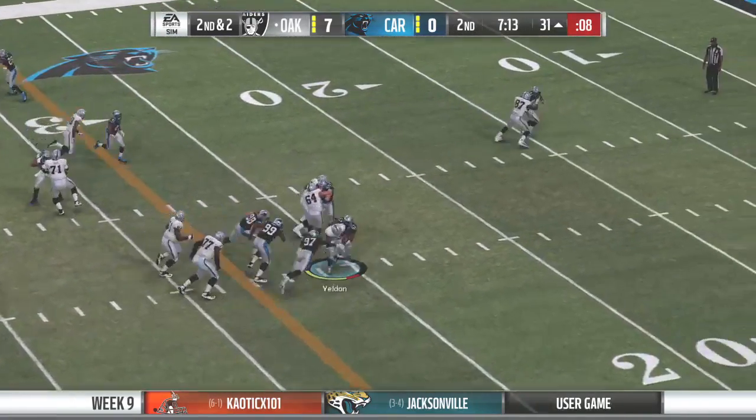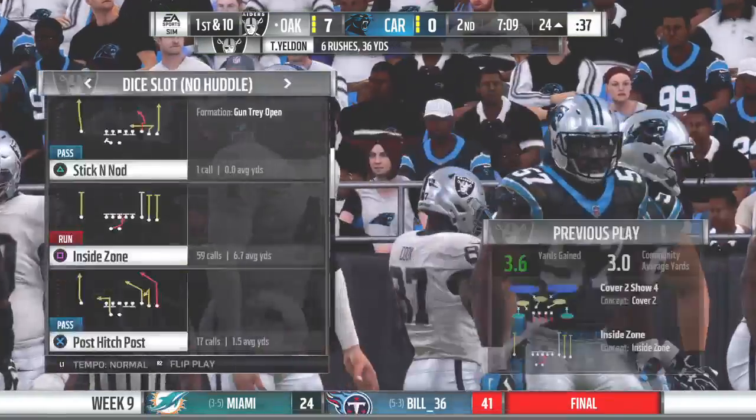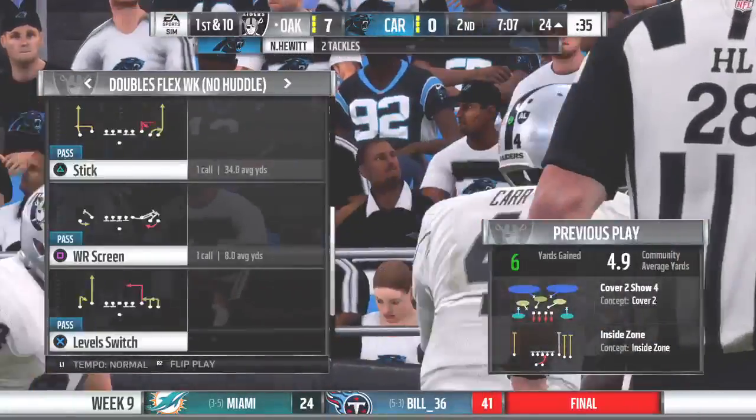They'll run it now out of the gun. And they'll be inside the 25 now at the 24. They get 6 on the pickup there as the drive will continue.